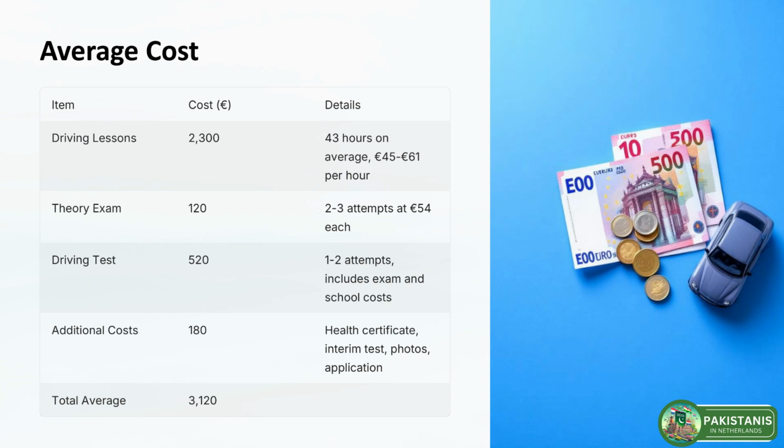The theory exam. The theory exam costs about €54 per attempt, and many people take it 3 times before passing. So, you can expect to spend approximately €120 for this part of the process. To save time and money, make sure you study thoroughly with official materials.